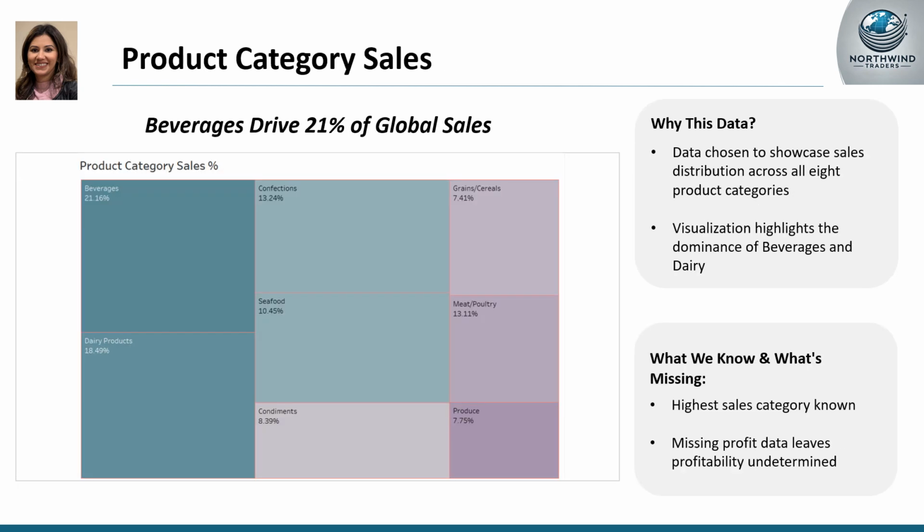This slide provides an overview of sales distribution across 8 product categories, highlighting the dominant role of beverages and dairy products. Together, these 2 categories account for 39% of total sales, with beverages alone contributing over 21%.